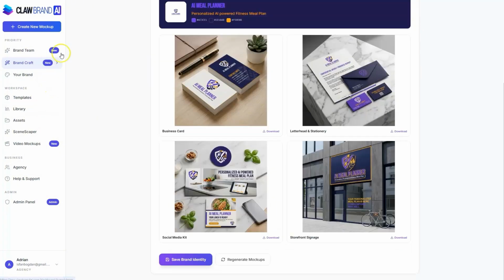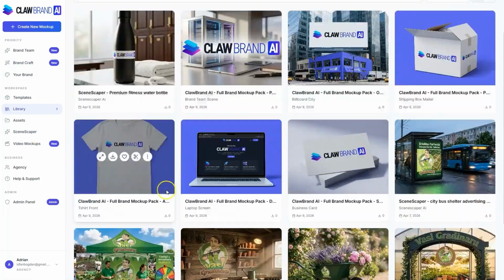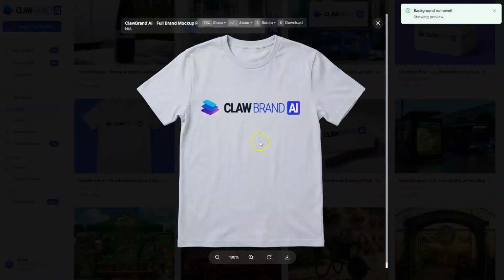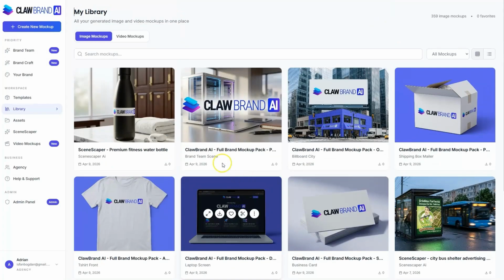Okay, so of course, Brand AI has some extra features that come with certain upgrades. And of course, let's say you might want to remove backgrounds. We also have this covered. You just need to click on your library and just click remove backgrounds, and then you're going to have your mockup with no background set whatsoever. So this is a full PNG file that you can basically download immediately.